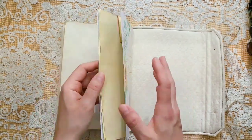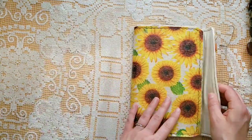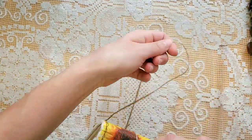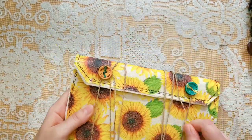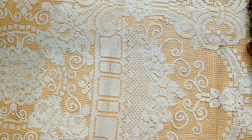Lovely. I wish you could feel that fabric. And it has like a batting, so it's a little bit plush. And then the buttons say handmade with love. This just wraps around, and of course you could trim it a little bit shorter if you didn't want to wrap it as many times, or leave the length if you plan on bulking up the single signature journal.